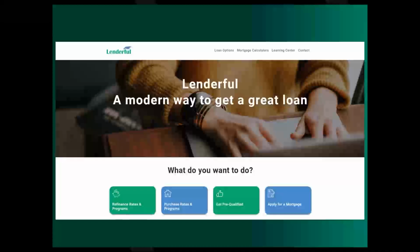Here we can see a Learning Center page where users can go through and educate themselves on the process, and they can learn about things like credit scores, loan types that you offer, and loan rates. And it also gives them access to different tools like calculators.